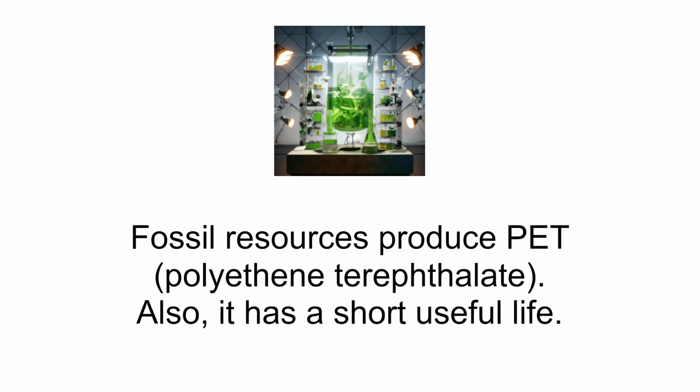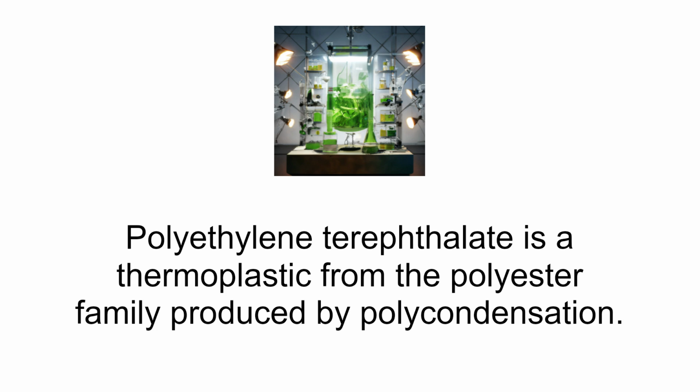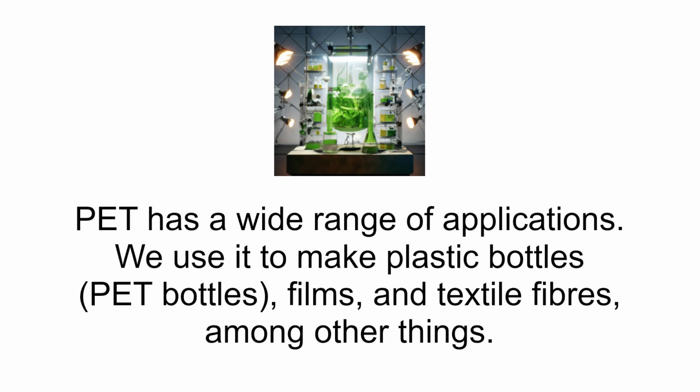Fossil resources produce PET, polyethylene terephthalate. Also, it has a short useful life. Polyethylene terephthalate is a thermoplastic from the polyester family produced by polycondensation. PET has a wide range of applications. We use it to make plastic bottles, PET bottles, films, and textile fibres, among other things.